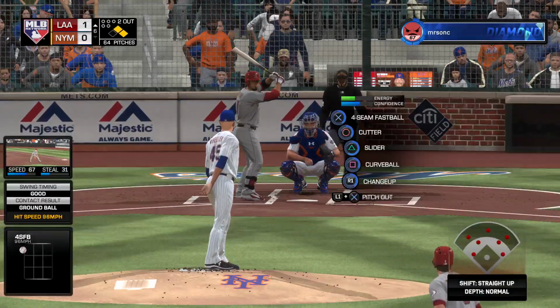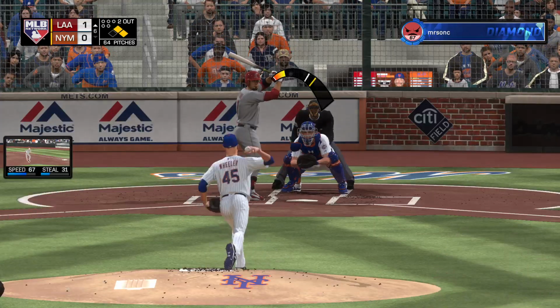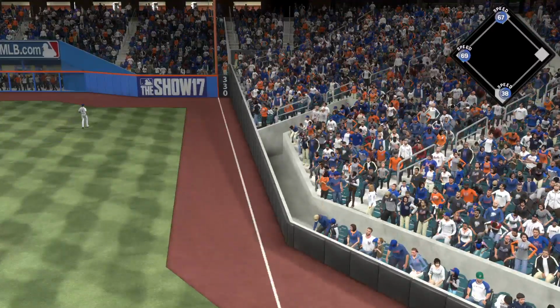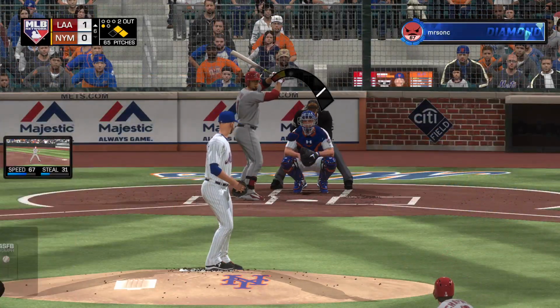Digging in once again, Victor Camarada. We'll see if he can come through in a clutch spot here. 2 on, 2 out here in inning number 6. And he squares up on this one. Deep to straightaway right. And nearly a 3-run shot. Instead, it's a foul ball.